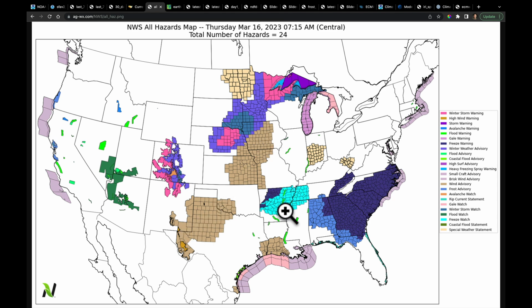And even though we see frost watch out here, a freeze watch out here, for Arkansas, Tennessee, this particular area is going to see a pretty big swing in temperatures today as this warm sector opens up. Now, the frost and freeze warnings made it pretty far to the south here in the southeast. And behind this system that's going to go through the Midwest, there's another big shot at some colder air.